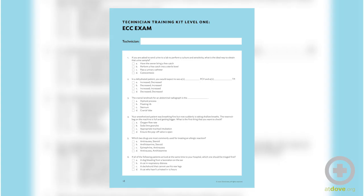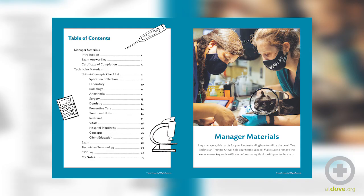After a technician has completed the skills assessment, they are able to complete the exam portion. An answer key is available for managers and trainers, so you can easily grade your team's work. Also, the kit comes with fun add-ons, like a certificate of completion, a technician acronym sheet, and a handful of helpful technician tips to help them along the way through their kit.